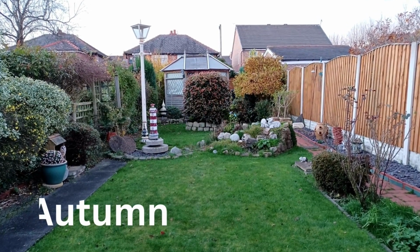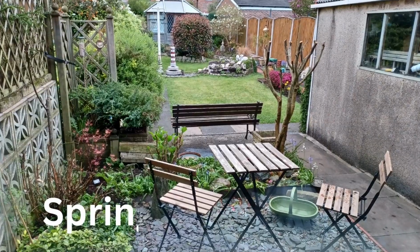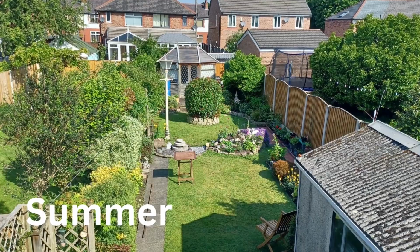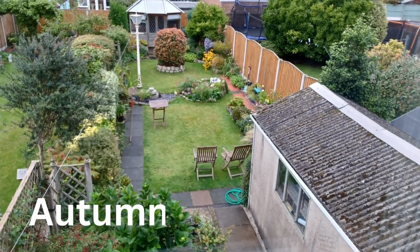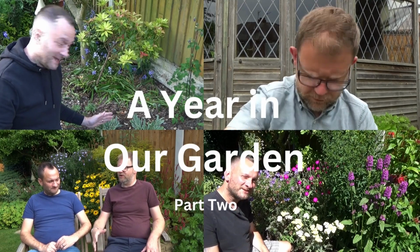We've lived at our current address for just over a year now. We've seen all of the seasons come and go and enjoyed each one of them. This is a year in our garden.